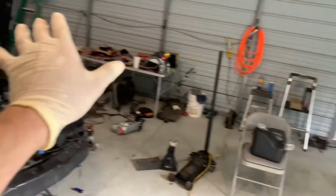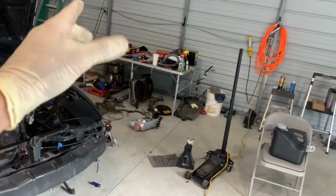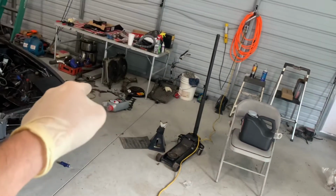I know I didn't clean up that little section right there. It's a work in progress. I'll get there later. I just don't have time to do that today. So I'm gonna go ahead and start cleaning the rest of this crap up, and then I'll probably hit the road.